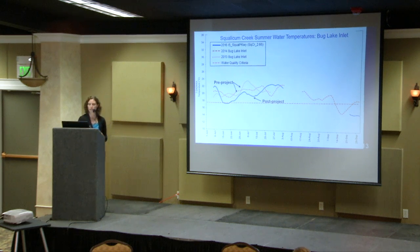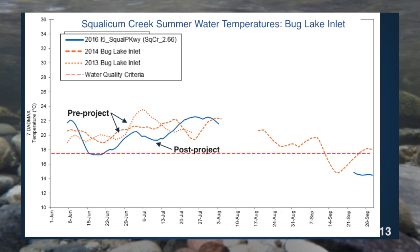So this is another view. This is a little bit further downstream. This is at the Inlet of Bug Lake. So we took it out of Sunset Pond with phase 1 and 2. The next phase would be to address Bug Lake. So this is the Inlet of Bug Lake.